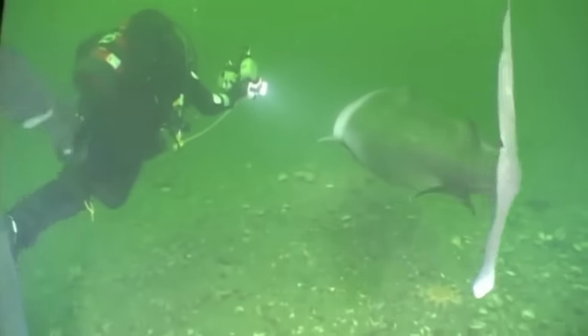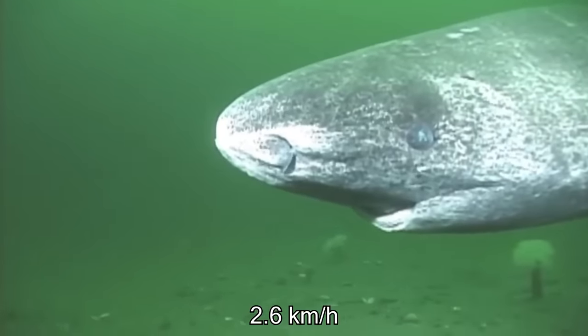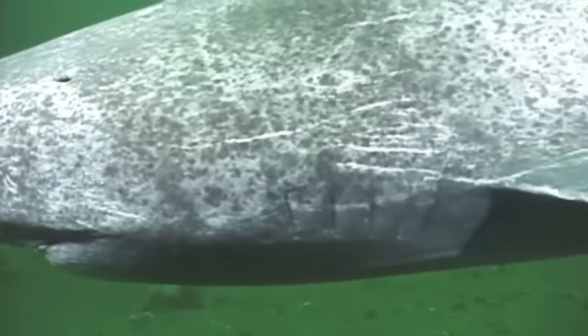These sharks are also extremely slow, with a maximum speed of about 1.6 miles per hour. Because of how slow they are, scientists are not exactly sure how they hunt for food.